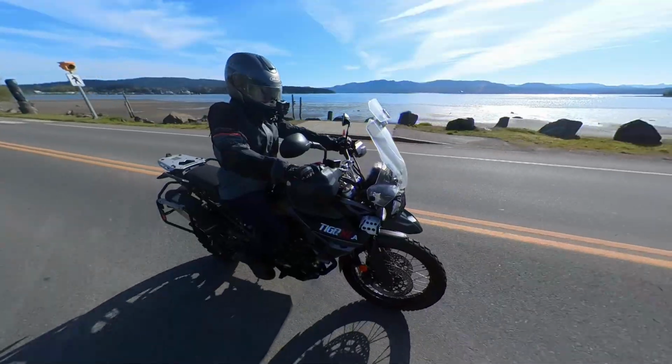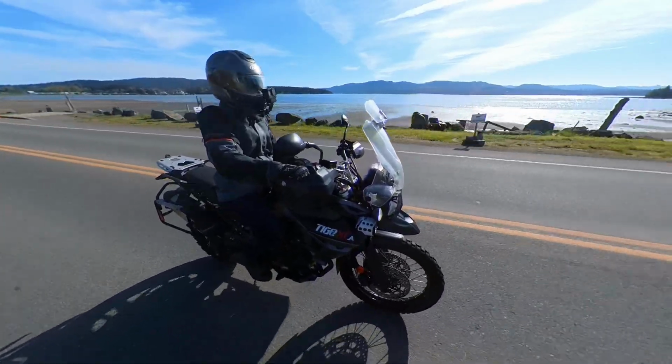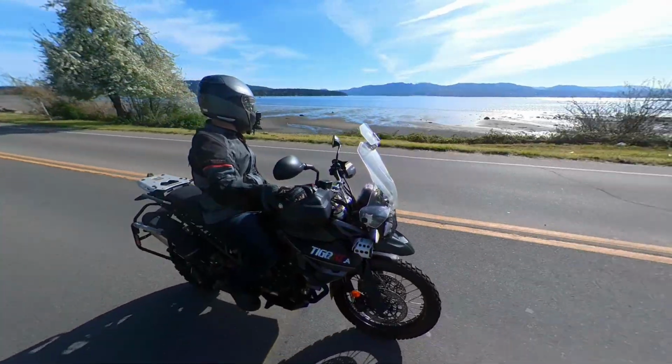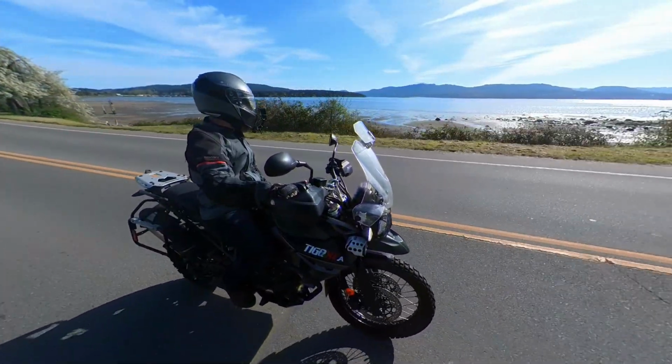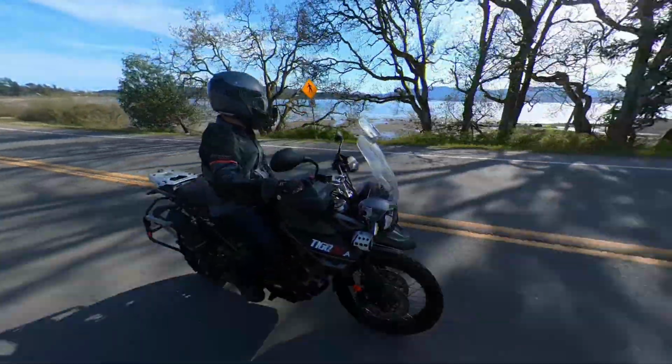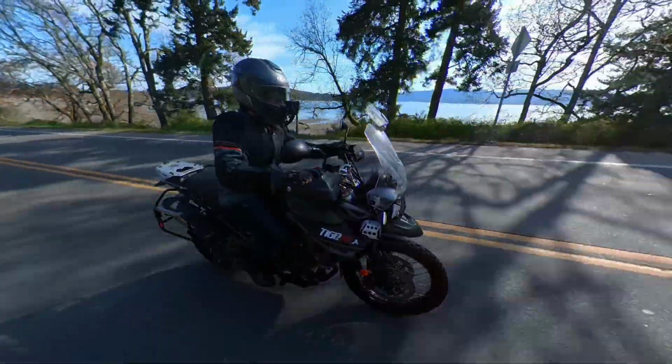All right, let's talk about some of the things that I absolutely love. I love this view. This is spectacular. I love riding down this road. The beach is beautiful. It's a little distracting from trying to ride.